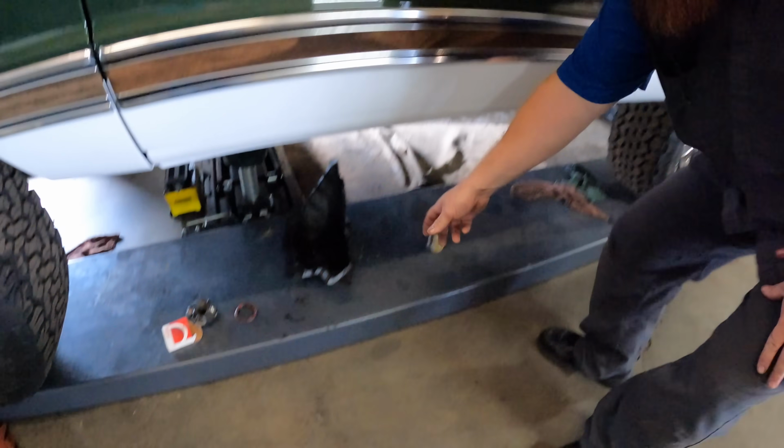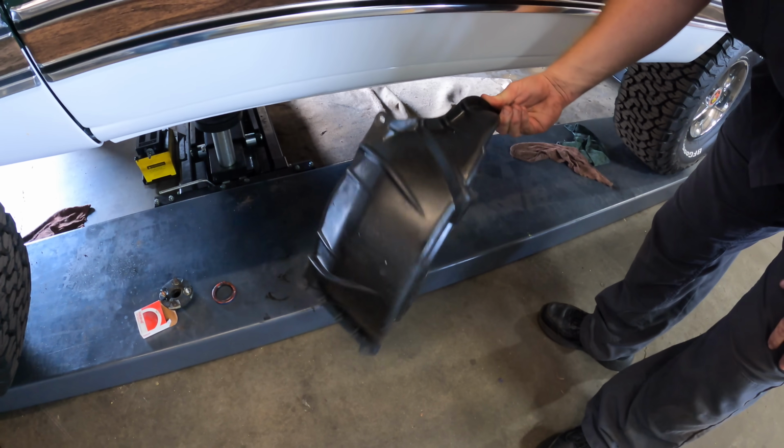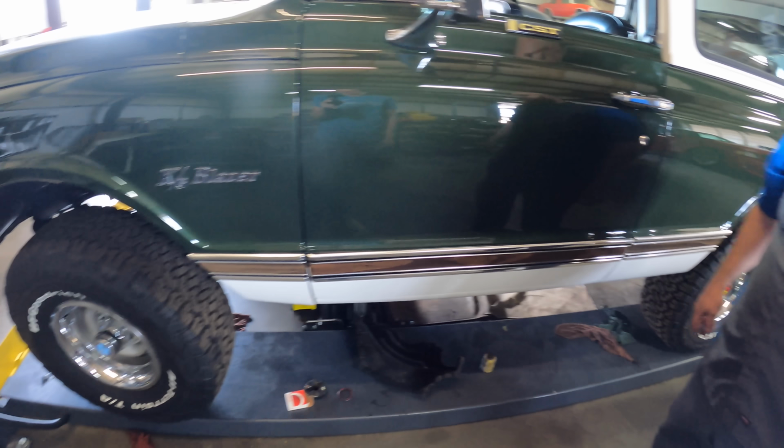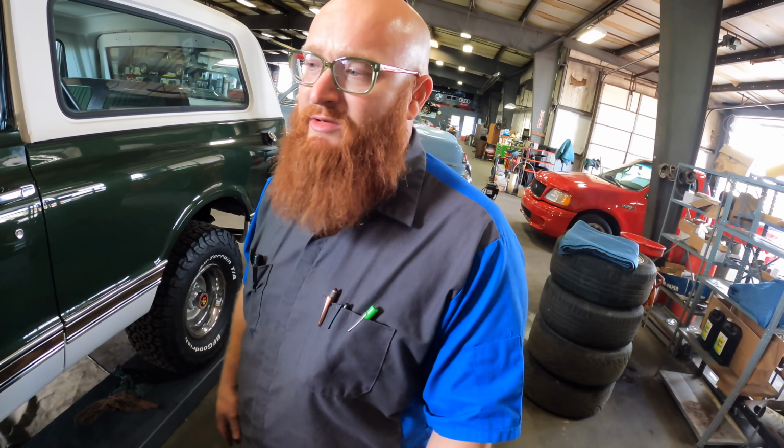It was missing the dustpan for the transmission. I happen to have one. We're just going to install that in place. Great. And we're putting in a new steering gearbox. It's actually cheaper just to replace it than to reseal it.